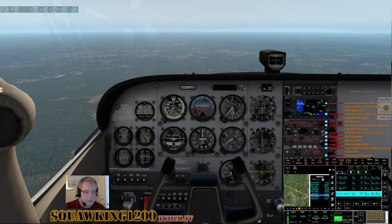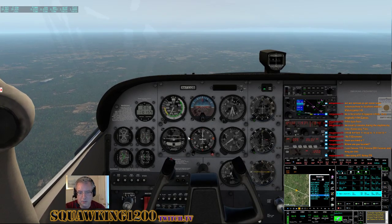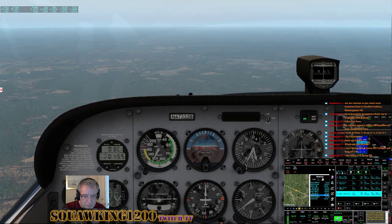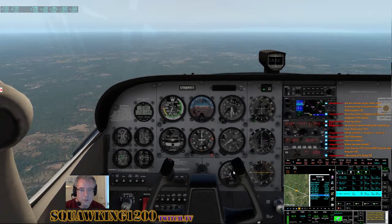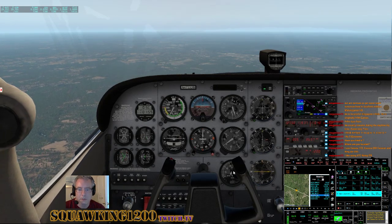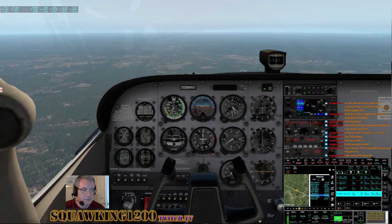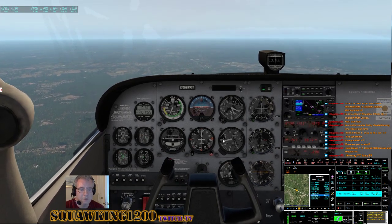And let's see, hopefully the arming actually worked and I level off at 4,300. The altimeter should be the same, 3005. Now it changed a little bit. Good. That's nice that it's all working.